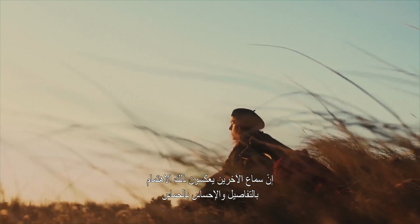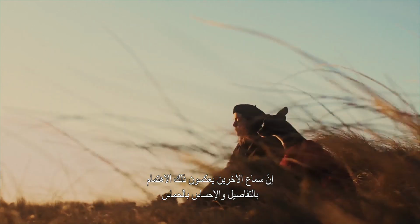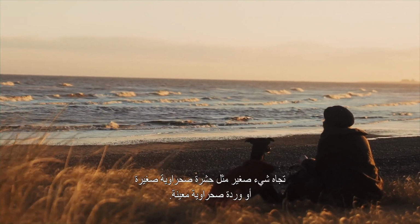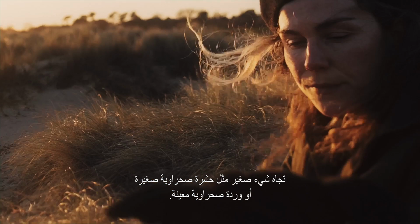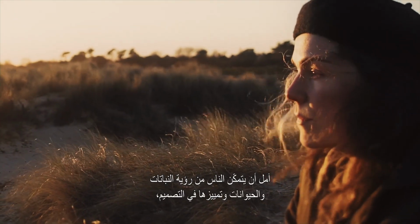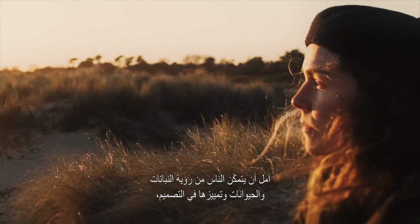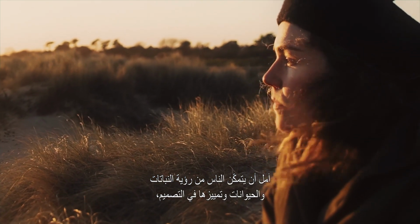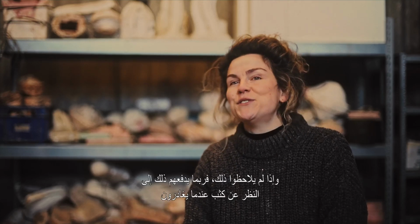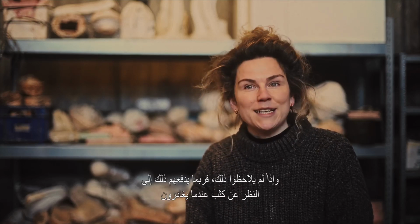So hearing other people mirror back that attention to detail and being excited about something as small as a tiny desert bug or a particular desert rose. I hope that people can see and recognize the flora and fauna in the design, something that's around them all the time. And if they haven't noticed it, maybe it will get them to look a bit closer when they leave.